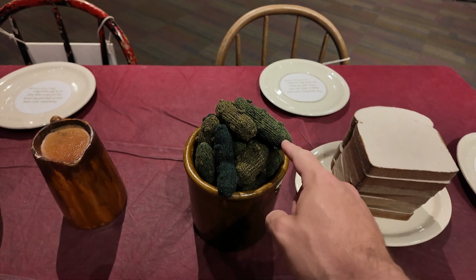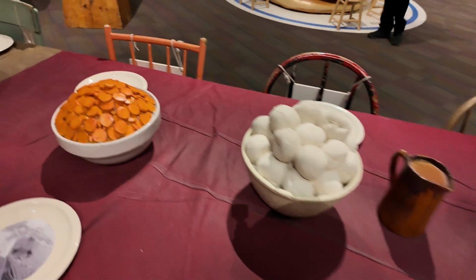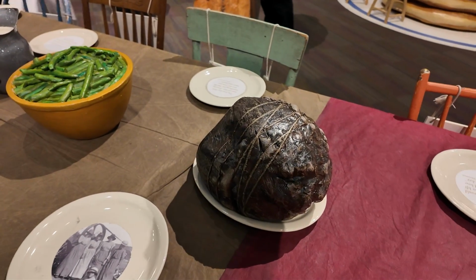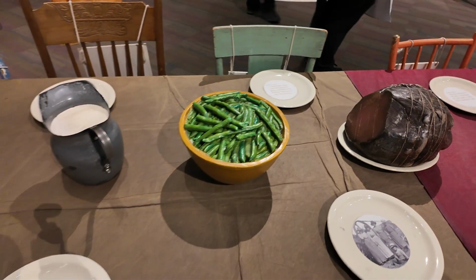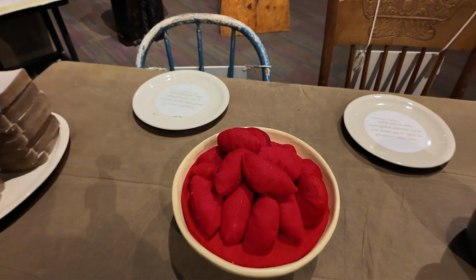These are, I think, pickles. Some plushy pickles. Some potatoes there. Some carrots. Some sort of roast. A big lump of roast beef. And green beans. And then what are these? Are these beets here?